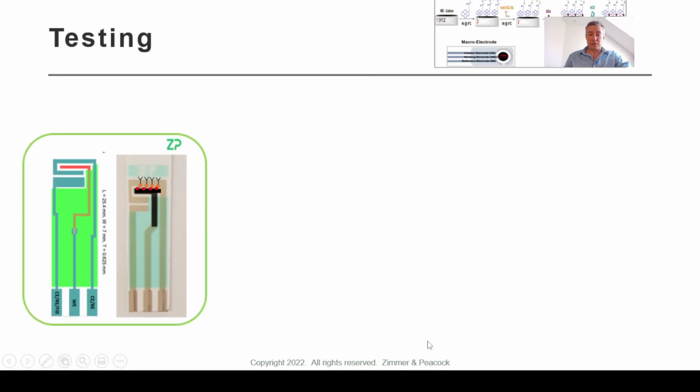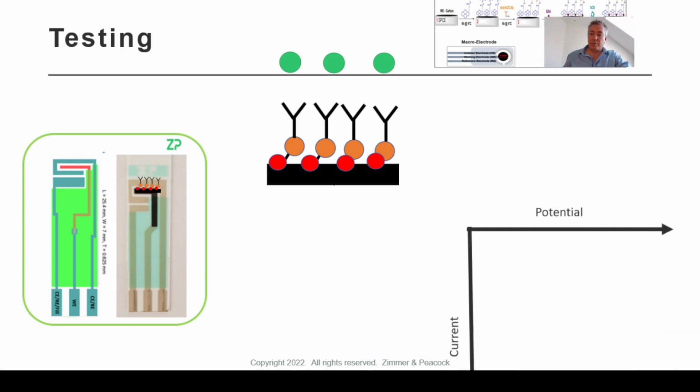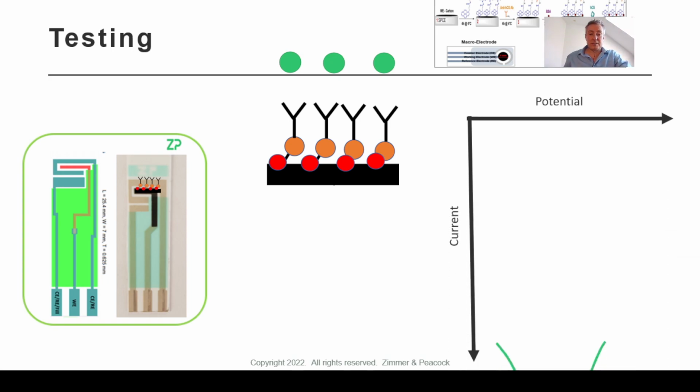We can then test that surface. We have our surface that's functionalized with the antibody. We have a reporter molecule in here. I think in the paper it's something like ferricyanide. And we then test. We do what's called differential pulse voltammetry. I talked about cyclic voltammetry, but differential pulse voltammetry is a more modern methodology.